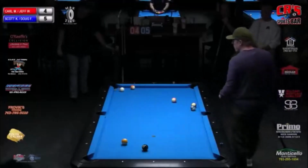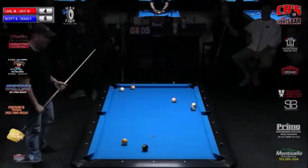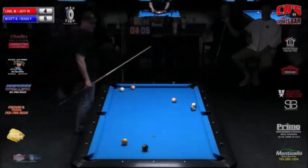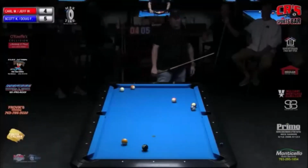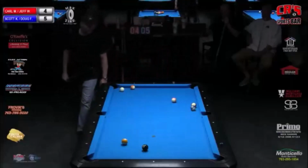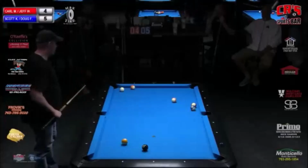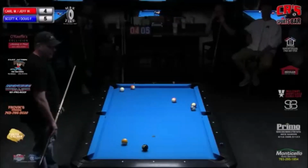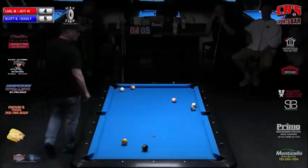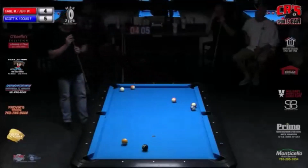But I think there was a better way to run them in. I mean, they could have went 6-1, and then the 3's like right straight into the corner. Draw back a hair and make the 8 ball easier. If he did the 6 first, you would have naturally come this way on the 3, had the 3 in the side pocket here. And the cue ball would have naturally traveled this way.